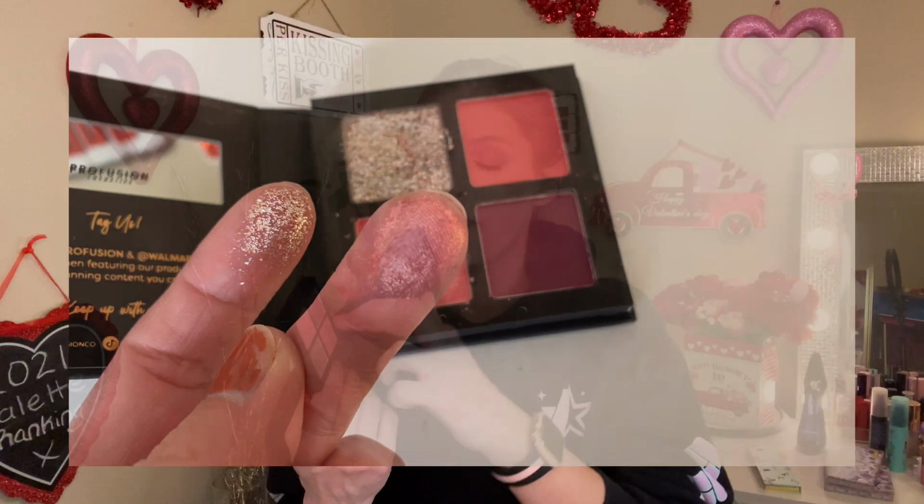Then the matte shadows were super, super patchy. This shimmer right here, I mean, it's a powdery shimmer. It's powdery. This was just absolutely awful all the way around. So this is by far my worst palette for 2021.